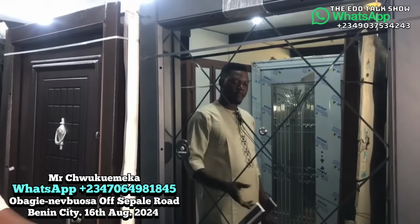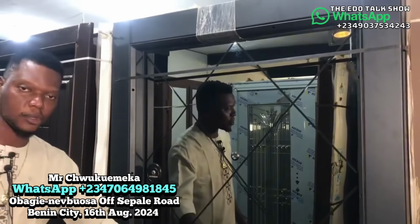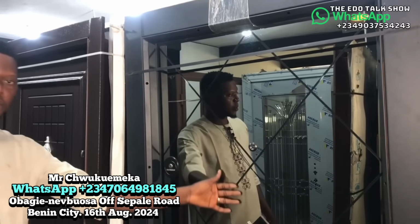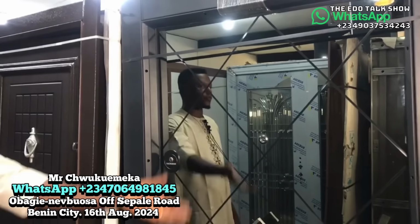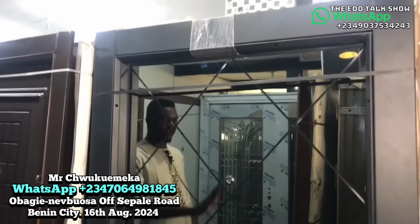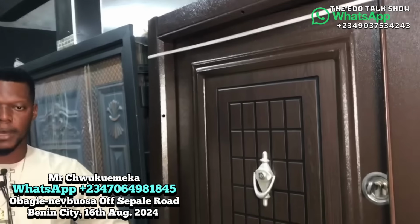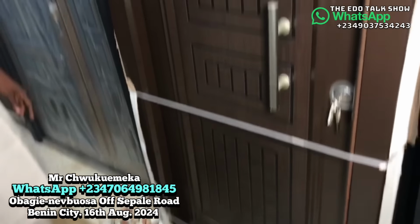This last door I talked about is 600. Wow, are they looking for inside? Yeah, very, very neat. But the price is very, very high. This one is 600,000. We have it in 4 feet, we have it in 3 feet. But it's a very unique door. This is the 3 feet of the normal Turkish door. Normal Turkish door, okay.